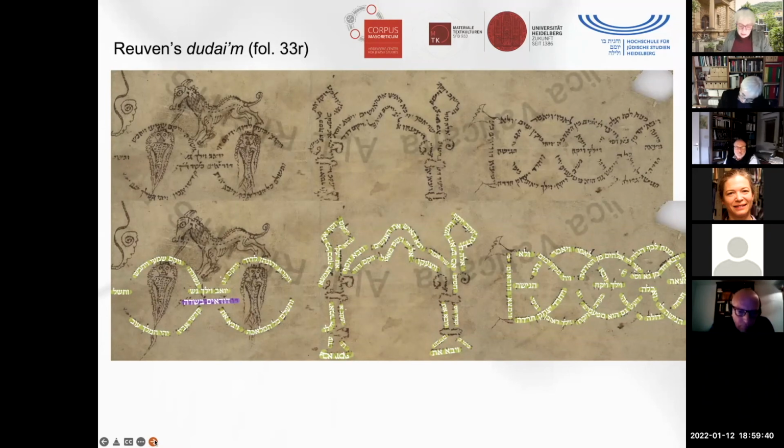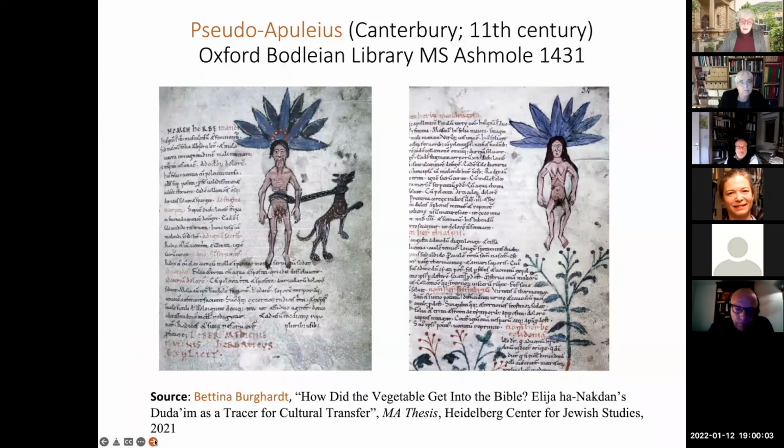In her master thesis, Bettina Burkhardt investigated various Jewish and non-Jewish sources, among them Moshe Hadarshan, the Yalkut Shimoni, and in particular Pseudo-Apuleius, Canterbury, 11th century, on the other. Whereas the Jewish sources in most cases connect a donkey to the Dudaim, the English tradition of Pseudo-Apuleius in his De Herbarum Medicaminibus, where we find the depiction of a male and female mandrake, a dog is being tied to the male mandrake.